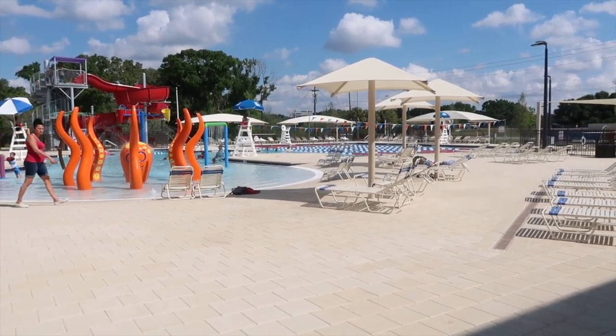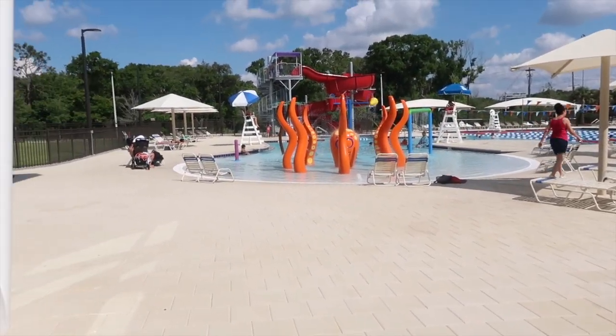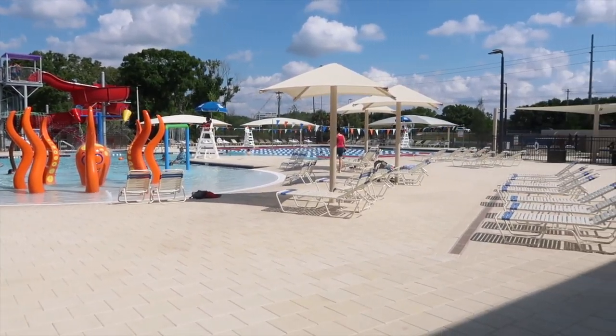Yeah, they come on in. If they're 10 and older and they've passed the swim test, you can leave them here. You can go work out, do what you need to, class, anything. If they're not, you're gonna have to watch them. Or if they don't pass the swim test.